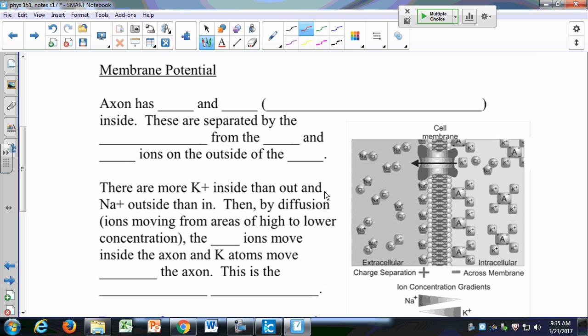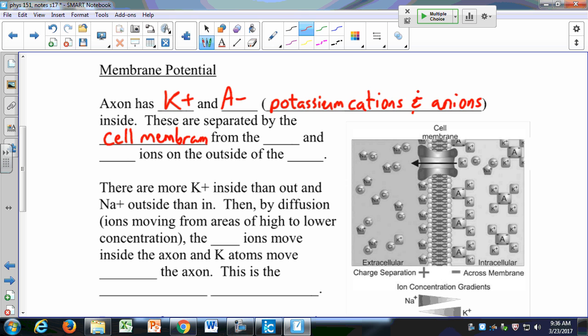You need to know what membrane potential is. It's a pretty important idea in how the neuron works. The axon has cations, and then these are just negative ions. So this is potassium cations and anions. The anions are not potassium, they're just sort of other molecules in the cell. And these are separated by the cell membrane from the sodium, these are cations, so they're positive, and chlorine ions, those are anions, so they're negative, on the outside of the axon.